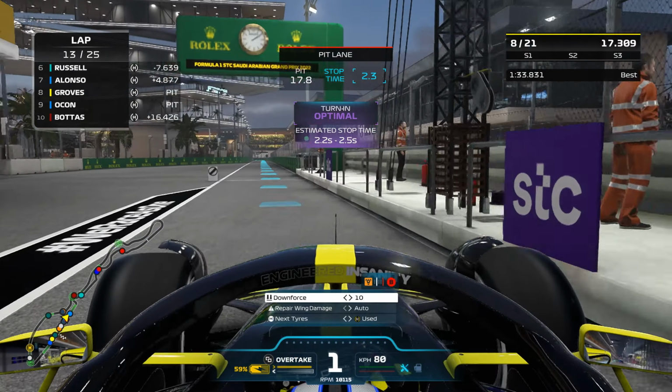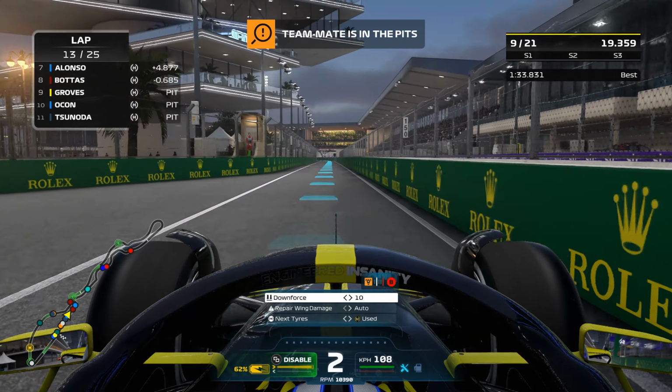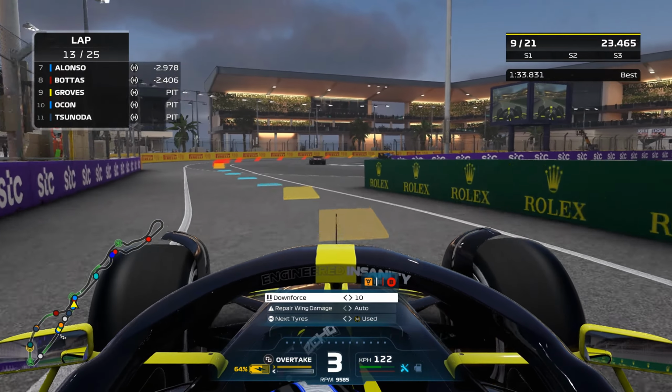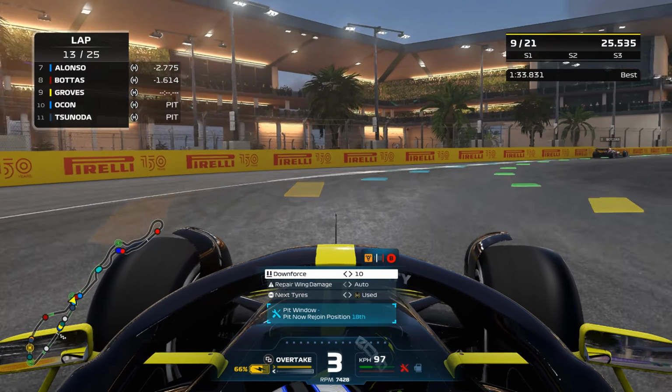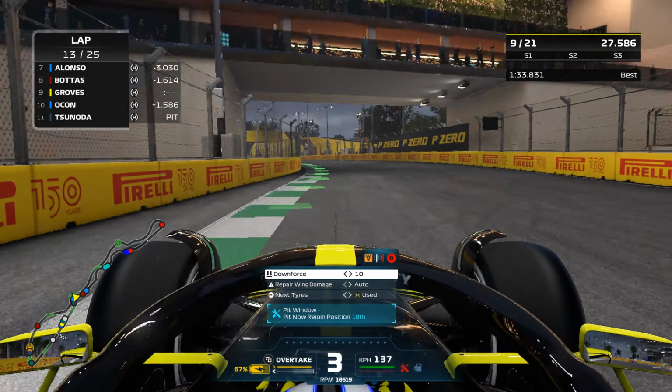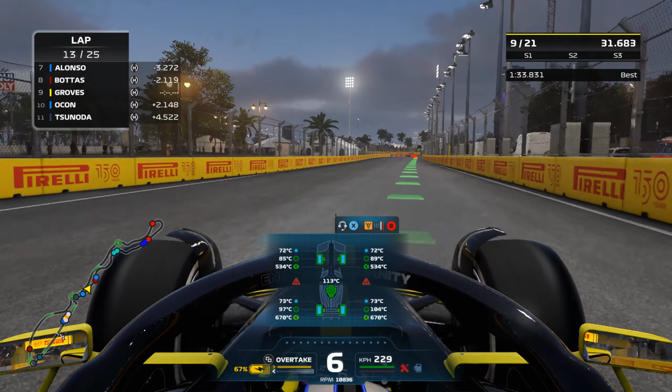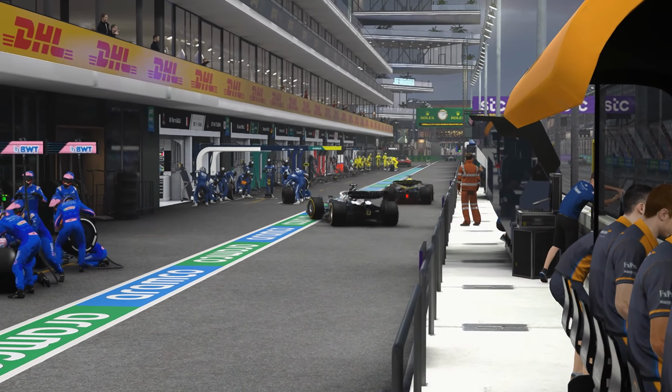Nice 2.3 second stop. That's probably the best stop we've had of the year so far, as also Oscar comes into the pit lane as well. That is a very interesting line to take at pit exit. How we didn't even get away with a warning, let alone a penalty, is quite remarkable.